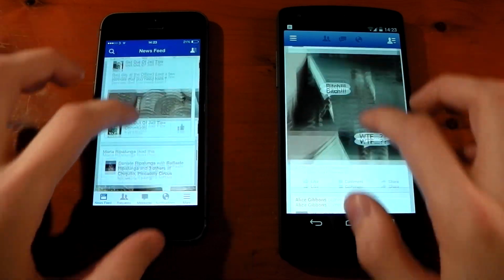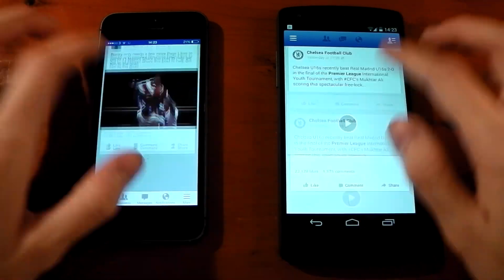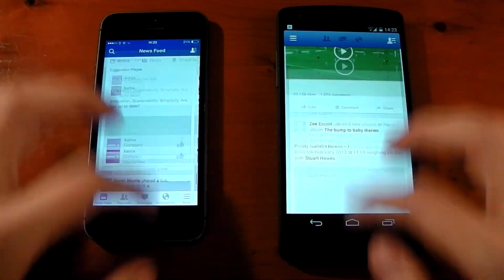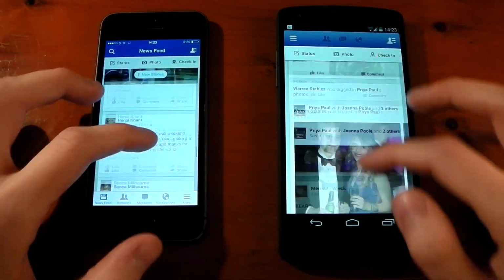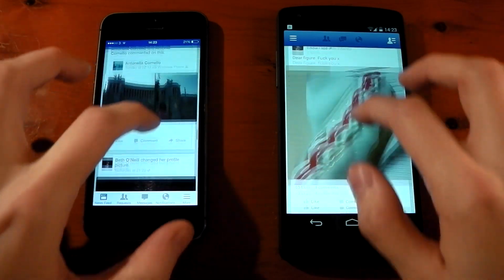Frame rates on both, well, they seem really smooth. We'll try and go a little bit faster, see if we can get any lags. Not really. I mean, I don't know when you'd even use Facebook like this, but yeah, really there is no lag between them. Very, very smooth in both.